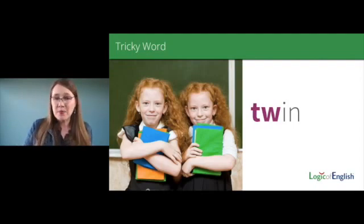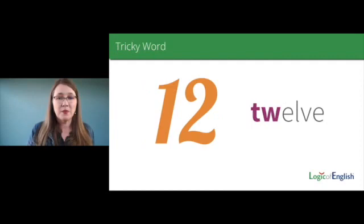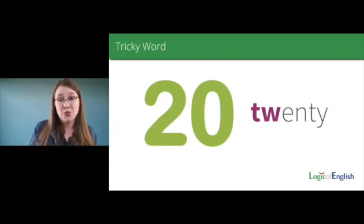So let's think about some words with TW. When we have twins, we have two. When we do something twice, we do it two times. When there are 12, there's a 10 and 2 ones. 20 is 2 tens.